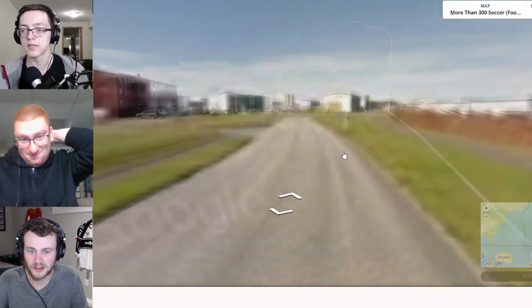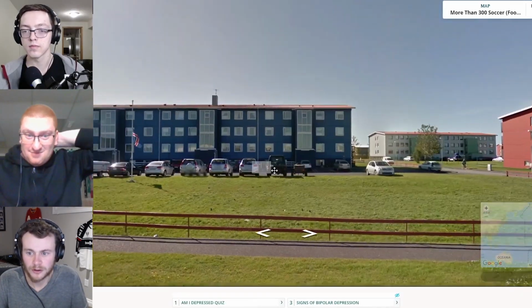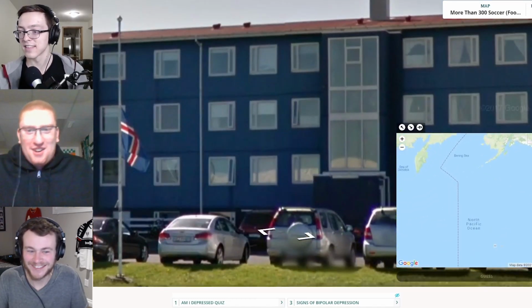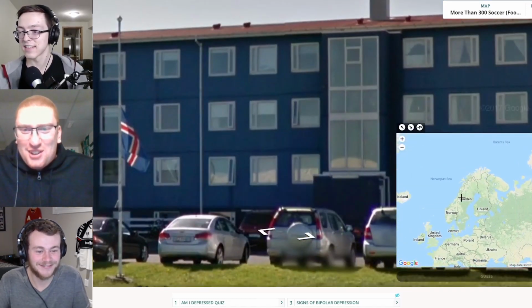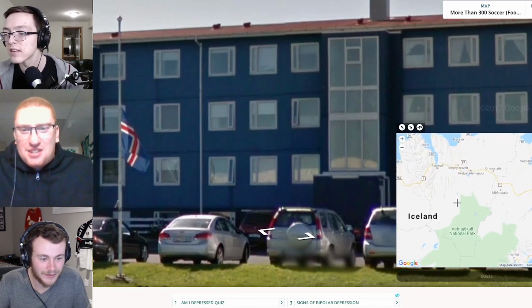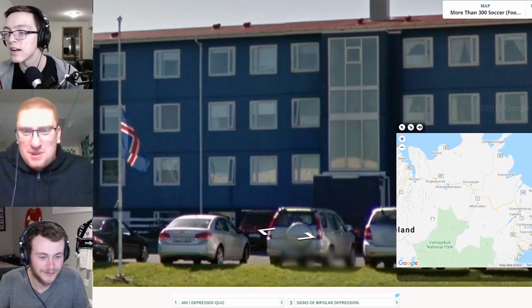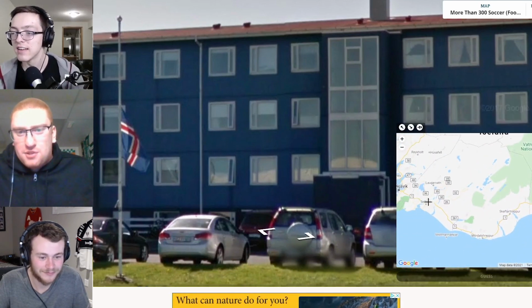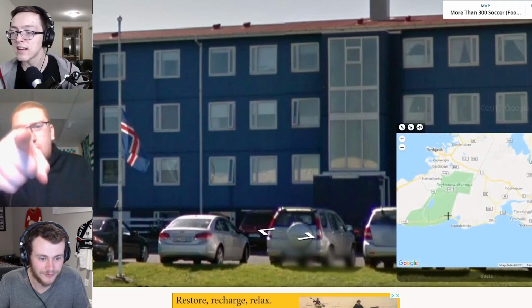Wait, left, left, left, no, Lucas, left. Oh, Iceland. Yeah. Iceland. I was like, flag. There we go. Now, is it just Reykjavik? That would be the most likely. I mean, most of the football clubs are in that area, aren't they? So that's bottom left. I know this because I almost went to Iceland.